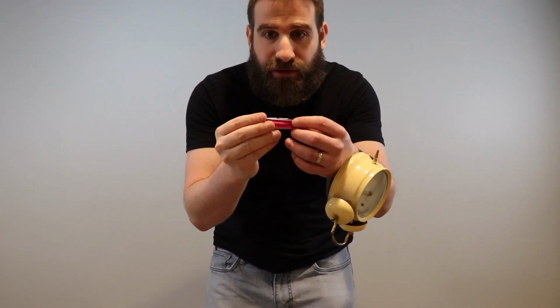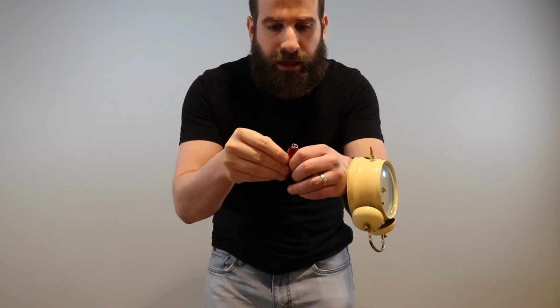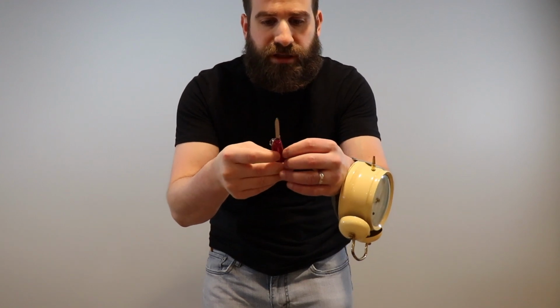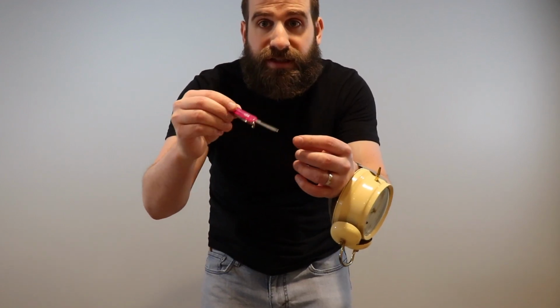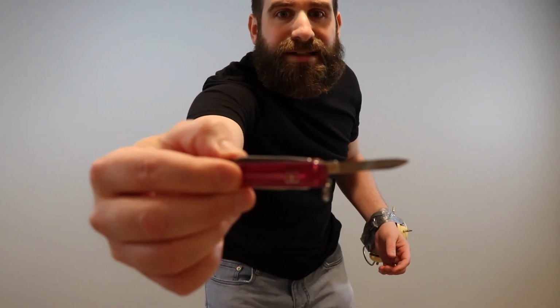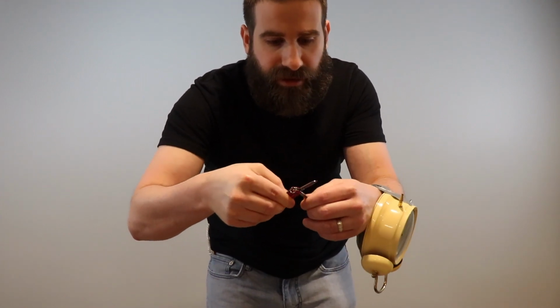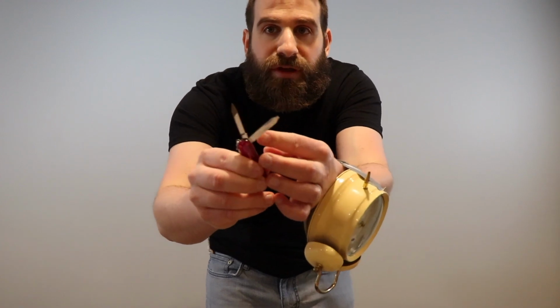I keep this little tool here, which is just a little multi-tool. I like the color pink, so this is perfect. Can you guys see that? So it's got a little blade. What else does this bad boy got? It's got a nail file, which could also be used as a little screwdriver there. It's got another little tool.